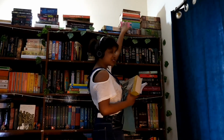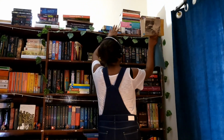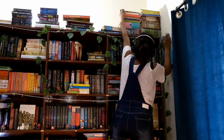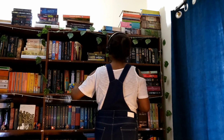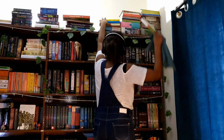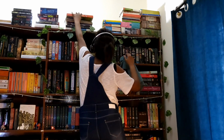There are some Malayalam books that I will put up there. I rarely read them. Some of them are reference books. Here are some Enid Blyton and early teen children's books. Again, these are all some children's books, encyclopedia kind of books.